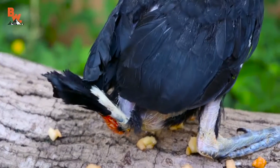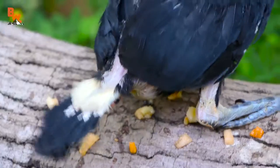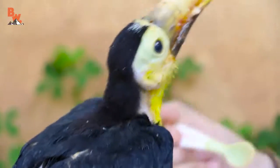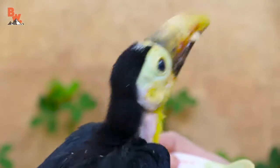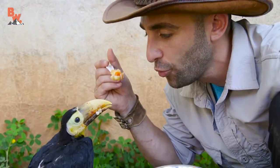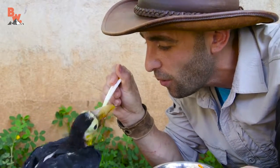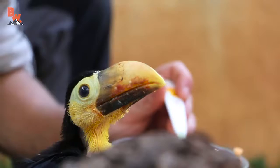Oh, look at his little tail. Look at that little tufter. Some more? Yes, that's a good breakfast, isn't it? This right here is the breakfast of champions. Fruit for the Fruit Loops toucan. There you go. Oh, it's like feeding a baby dinosaur.